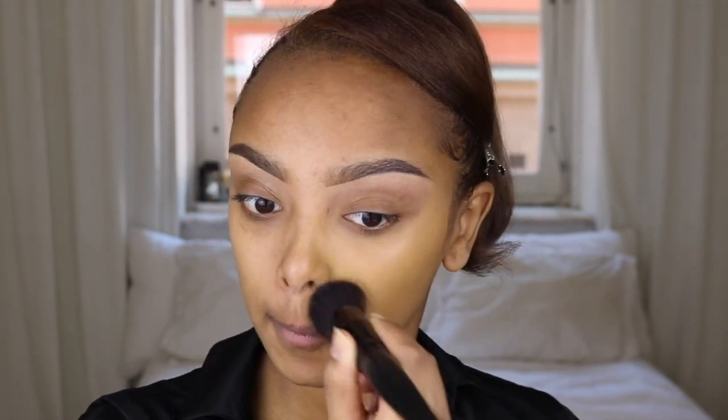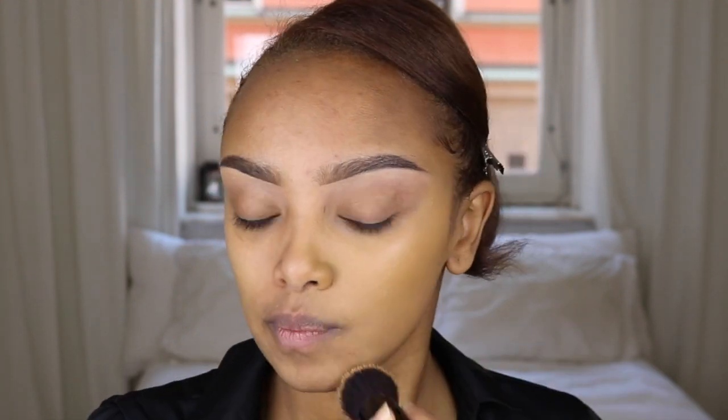Yo, it applies so smooth. I love that. I did a lot of pumps and it's not lasting me even half the face, so we're doing more.